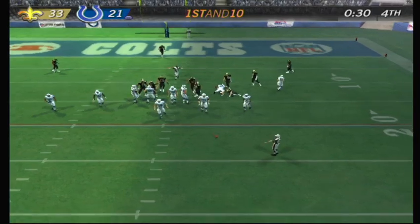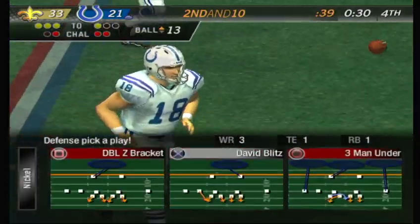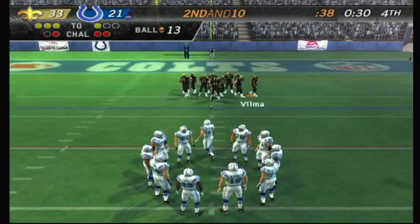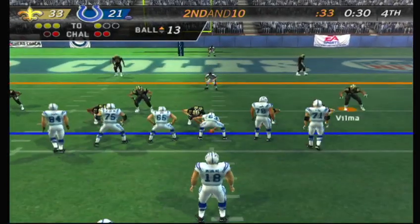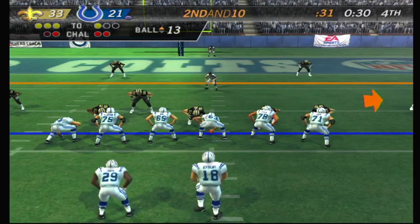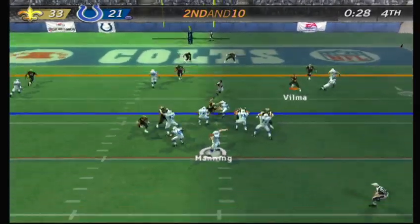He'll stop the clock with the spike. This play might work, down inside the 15. Ball on the 13-yard line. But late in the game, they finally make it inside the 20.